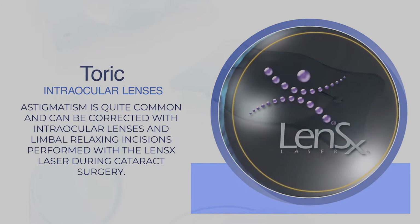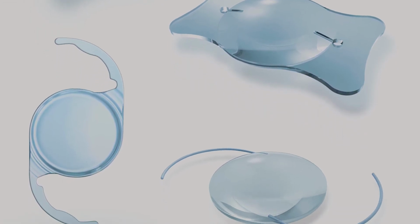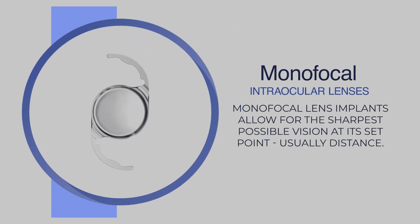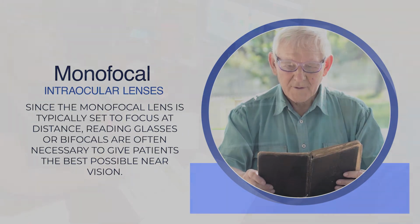during cataract surgery. Monofocal or standard vision lens implants focus at one main point that can be set at a distance, intermediate, or near based on your individual needs. This implant allows for the sharpest possible vision at a set point, usually distance. Since the monofocal lens is typically set to focus at a distance, reading glasses or bifocals are often necessary to give the patient the best possible near vision.